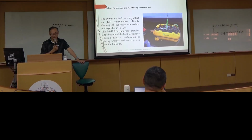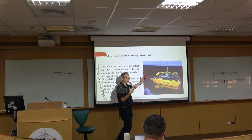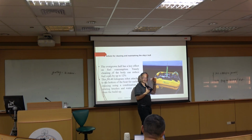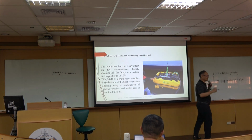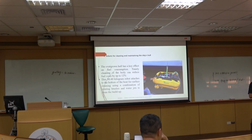Here is another robot, for cleaning and maintaining the ship hull. Sometimes the hull gets dirty, with shellfish, oysters stuck on it. Just like a car: when you drive, dirty things stick to your car, so you have to put your car in for cleaning, maybe once a month, to make it shiny or make it run faster.